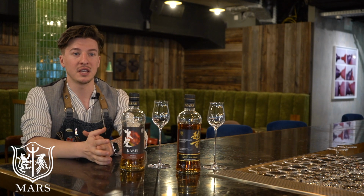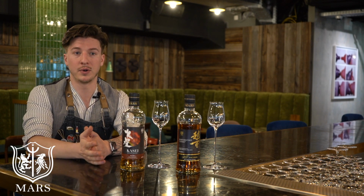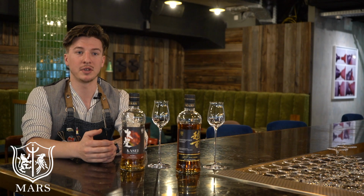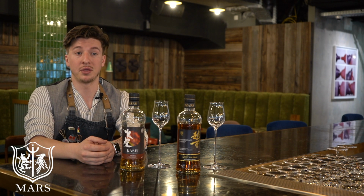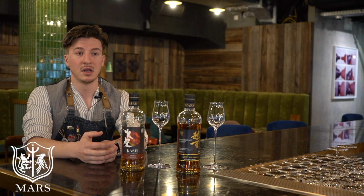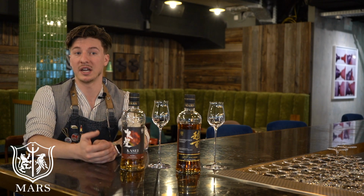And the third one is Yakushima. This is an island which belongs to the UNESCO World Heritage since 1993. The climate is hot and tropical with a high percent of humidity. They say about the island that it rains 35 days a month. This extreme climate as well offers Mars a different aging environment with an even higher angel share.